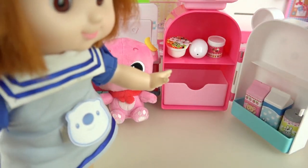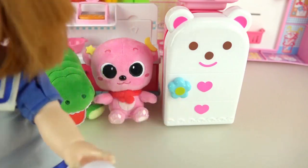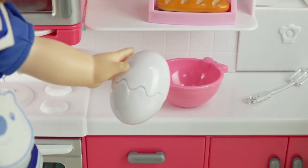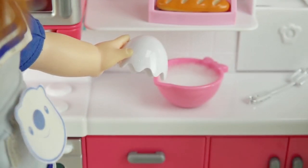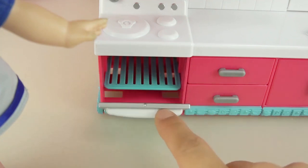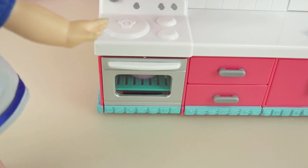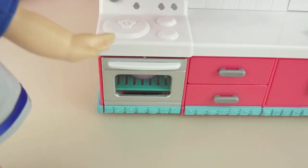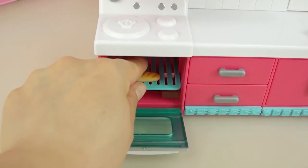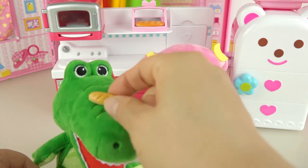Let's grab an egg from the refrigerator. Let's crack the egg in the bowl. Yay! Let's bring it to the oven. Put it in the oven and bake it. We made delicious bread. Here you go, Boogie. I hope you like it.